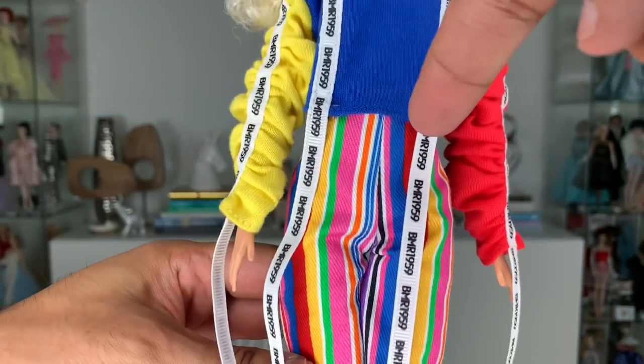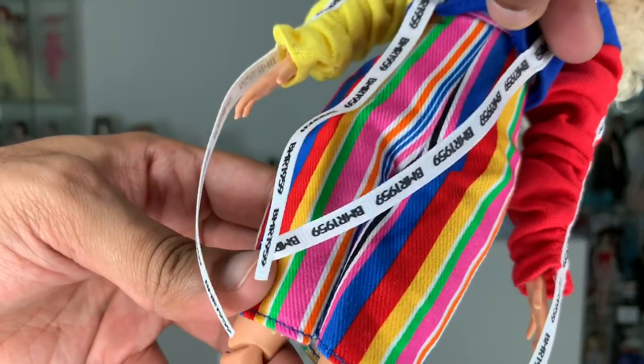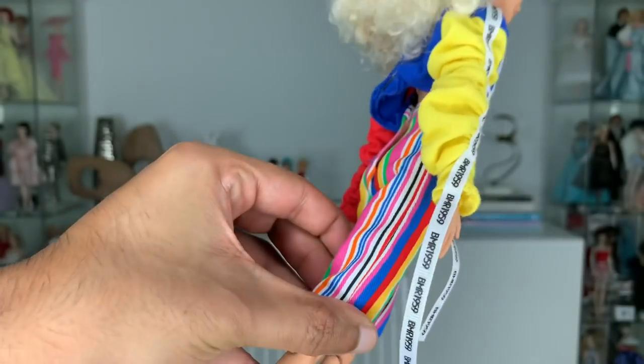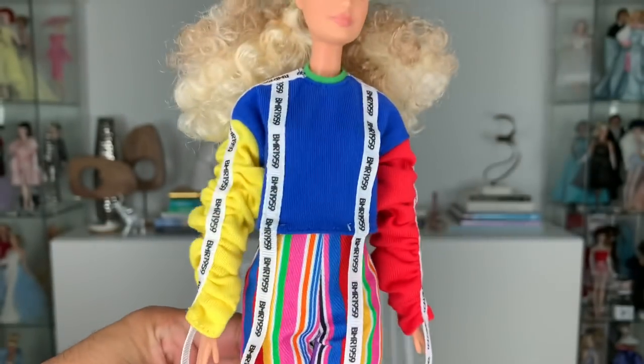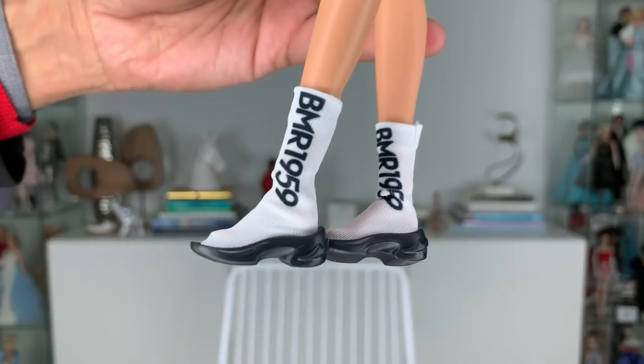So there are two little plastic tacks here holding her shirt down. So we will probably wanna take that off to expose the true cut of the shirt because it looks like it's a bit of an oversized fit there. I really like these little grosgrain ribbon details coming down the side. Like she's definitely cool and ready to party, right? And check out her little shoes here.